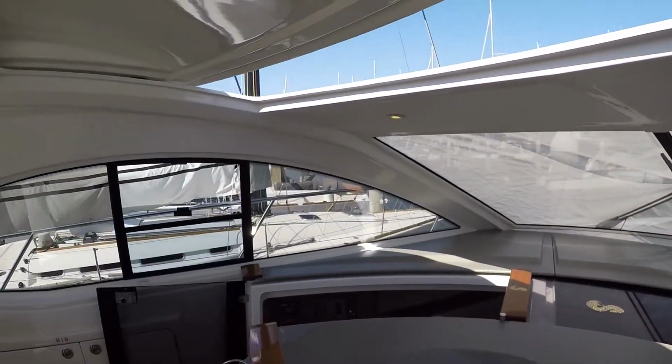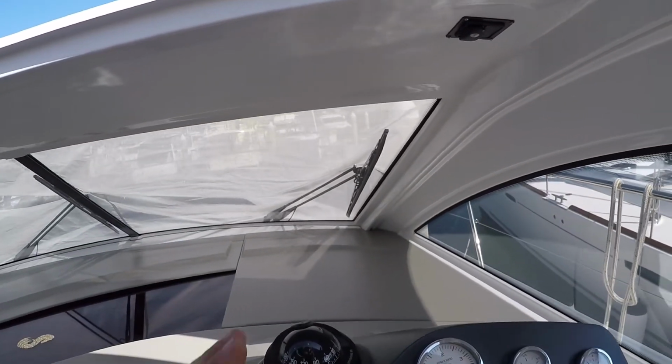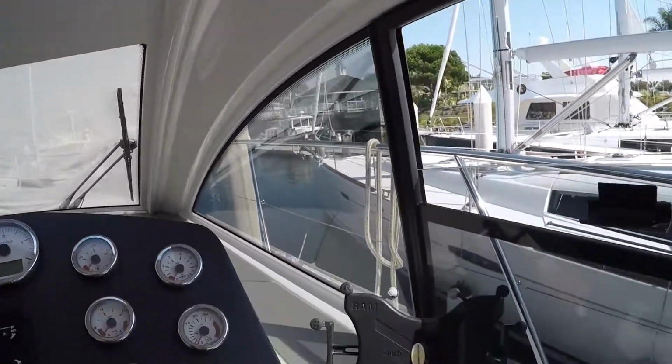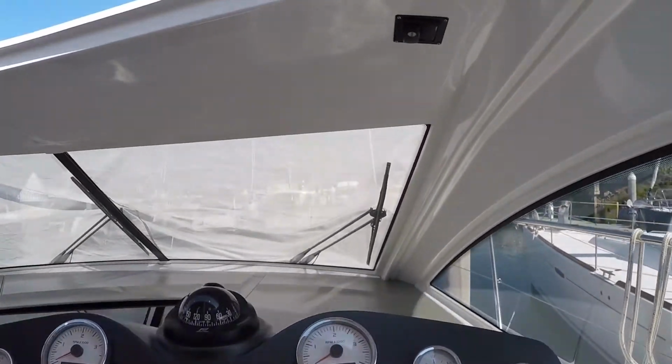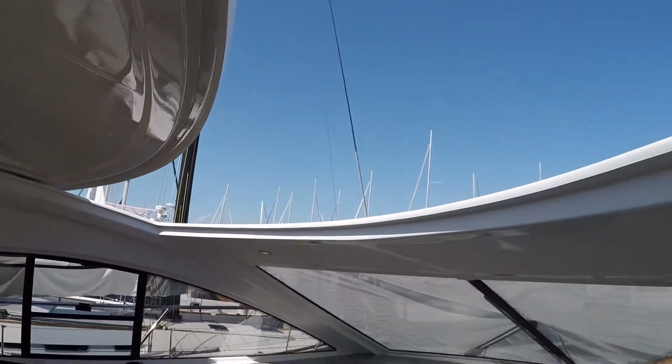Good visibility all round. Express boats always have a bit of a limitation with this structural support here to support the roof, but it's actually really good when you're sitting here. This is the control for the skylight.